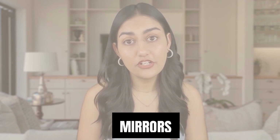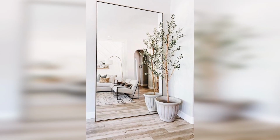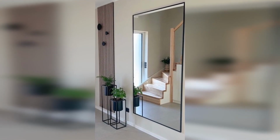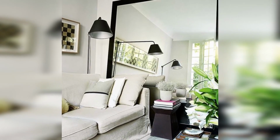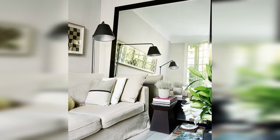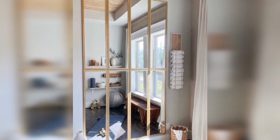Mirrors play a major role when decorating a small space. Speaking of double duty, mirrors add both additional light and the feeling of additional space into rooms by reflecting back natural and non-natural lighting and giving an illusion of more square footage. They're also practical on their own. Use one large mirror or arrange a few smaller ones throughout a room. You can even create a gallery wall of mirrors.